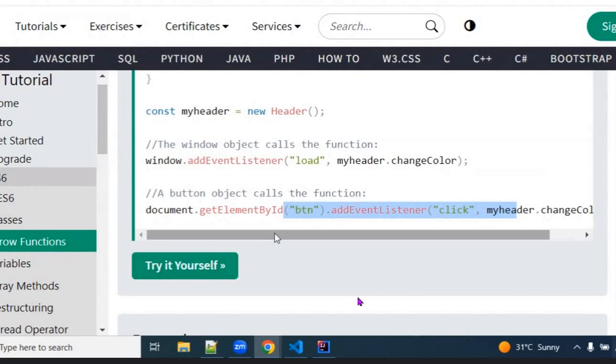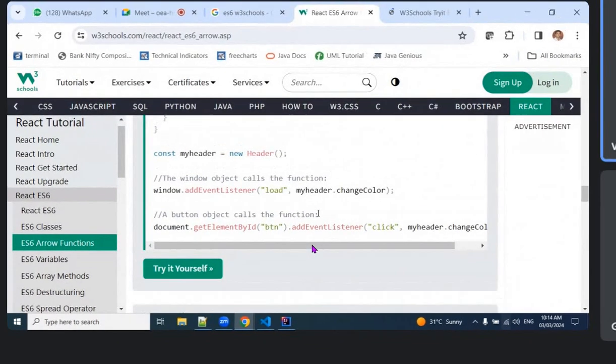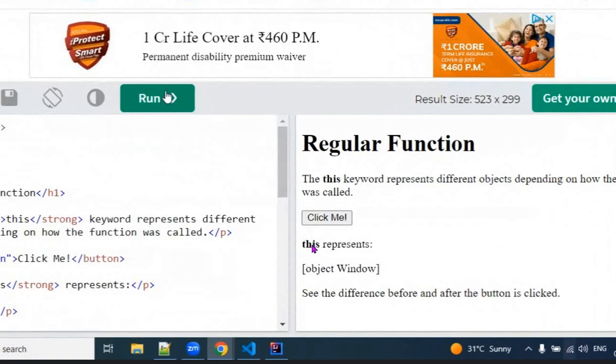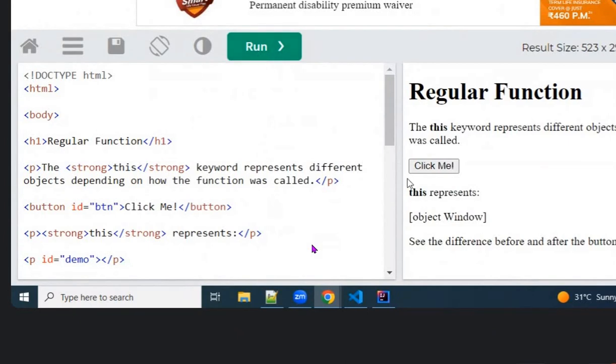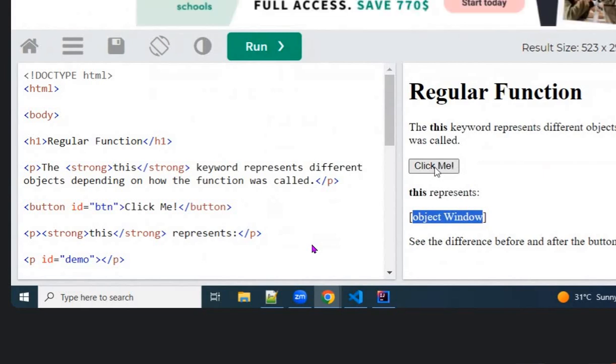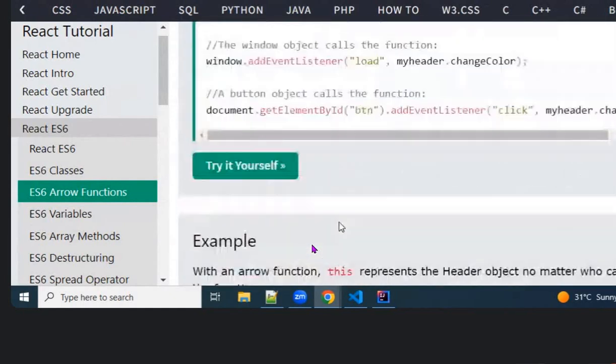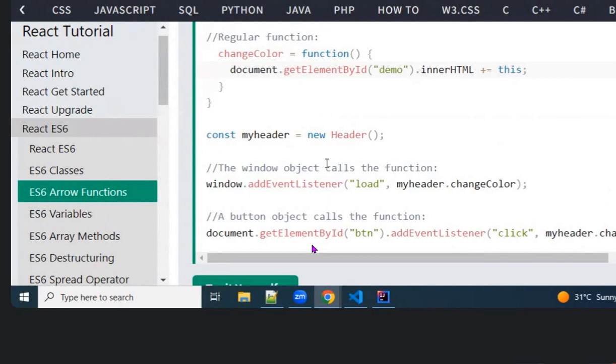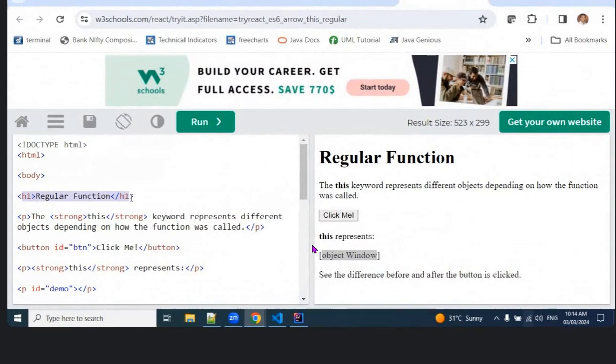I think there is something wrong over here. What is wrong? Let me try this one, because I didn't understand. See, the object of window. There is a button here, Click me, but that button is not visible here. That's why it is like that.